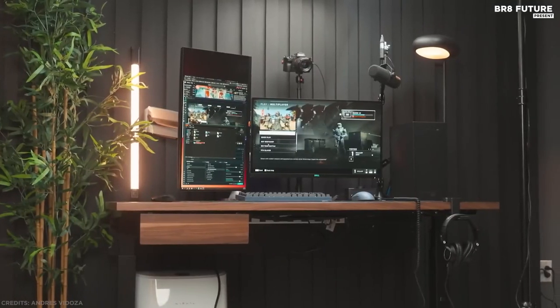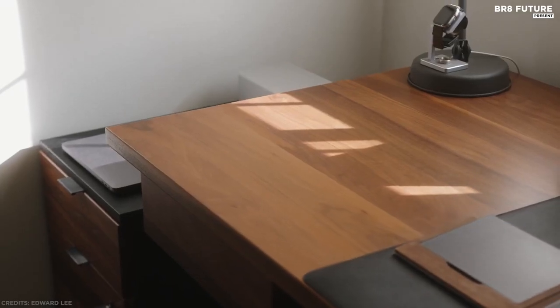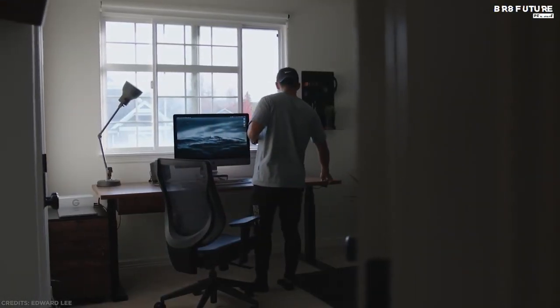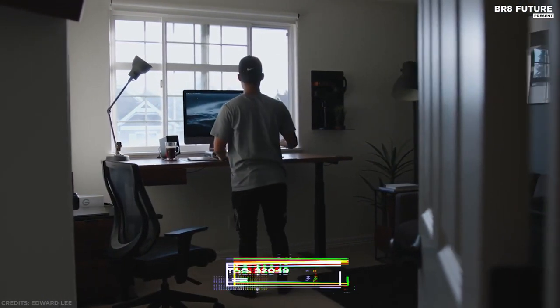Its sustainable surface was thoughtfully created for you, featuring wood species of the highest quality coming from sustainably managed forests. Your search stops here. The Sway is so pretty that your home office is sure to become your favorite room in the house. 360 pounds lifting capacity and the price is $2049.